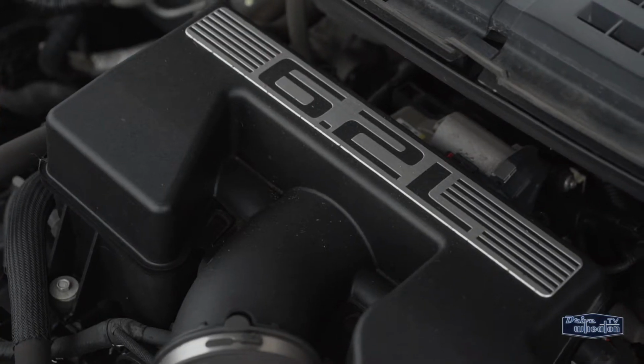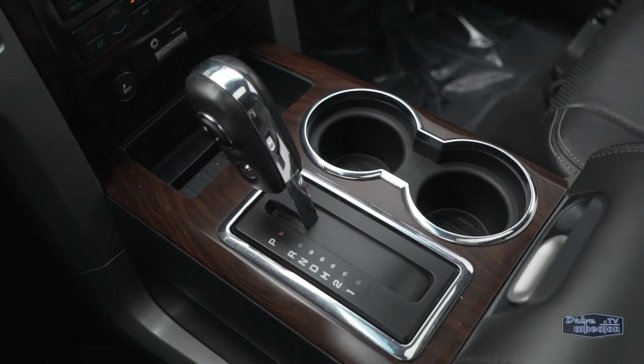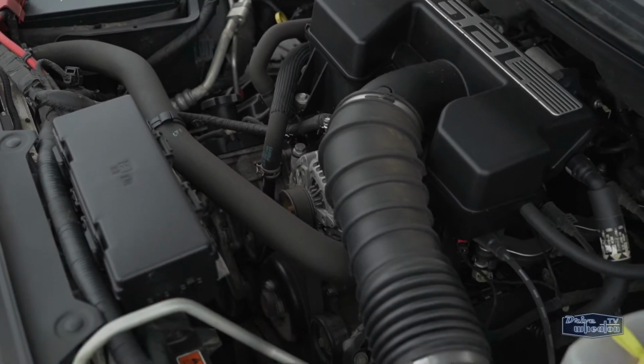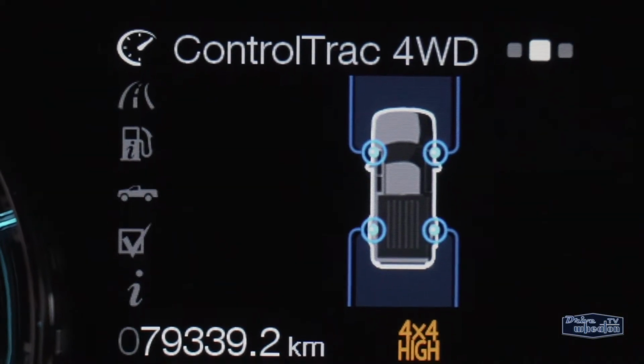This thing is packing a hefty V8 engine and a 6-speed automatic transmission, good for 411 horsepower and 434 pound-feet of torque. You also get ControlTrac 4-wheel drive.